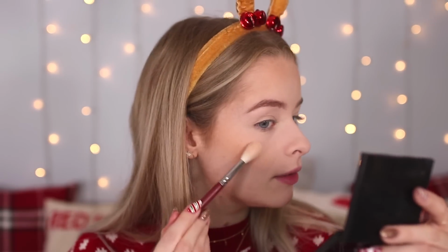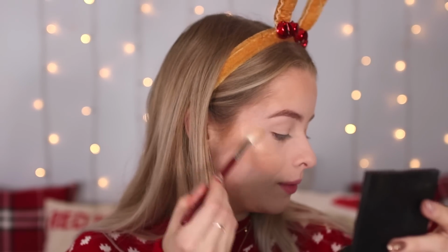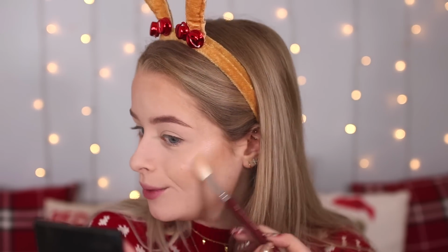Actually, you know what? Let's try the other cheek. Ooh. That one's a bit more glowy, but they're still both kind of a glowing from within type of thing. You know what I mean? Yeah, this one definitely is a bit more glowy. Ooh, that's actually quite pretty. But it's Christmas and I want something just a little bit more than this.